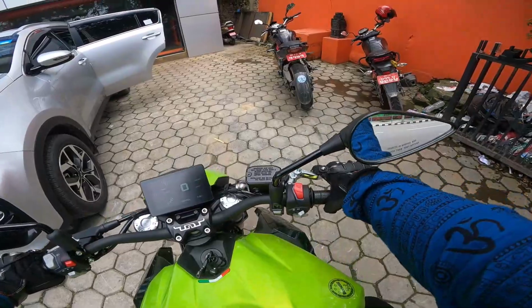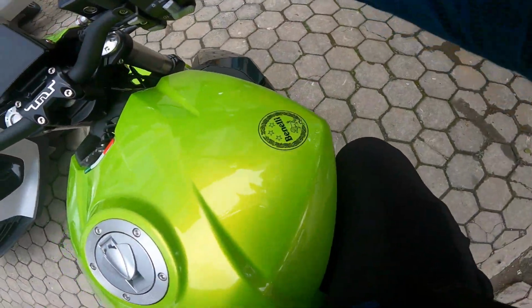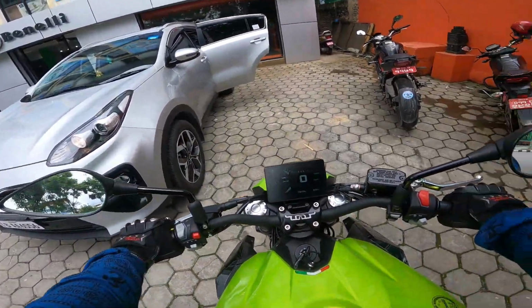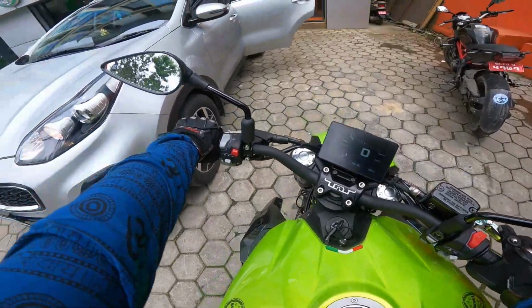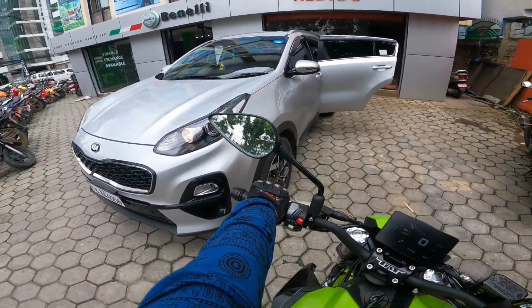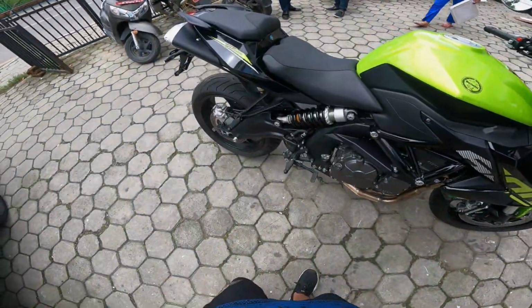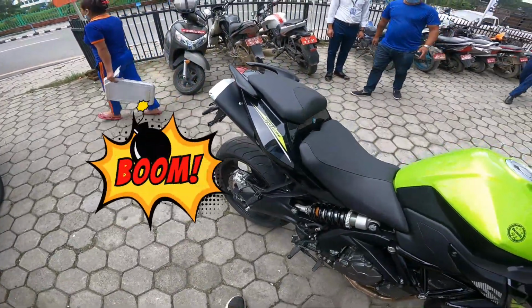So, my TNT 600I is here. It's stock exhaust. It's so loud. Stock exhaust, idling, roaring.